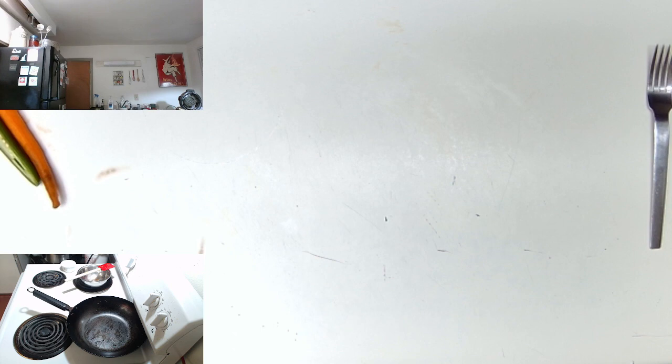I'm taking a photo of this. It doesn't look the most appealing in the world. I'm not gonna lie. I imagine it's gonna taste great, because how could it not? All the things in it are delicious.